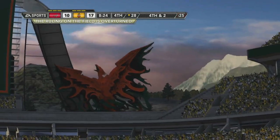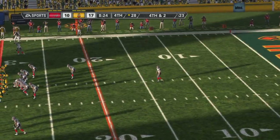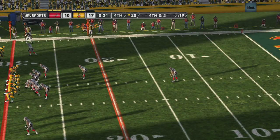And upon further review, they conclude he didn't have possession. You know, I don't think you're ever going to convince that receiver that he didn't make that catch in bounds, so we'll just have to move on without him. He's not happy.